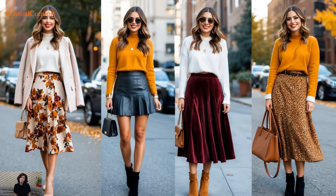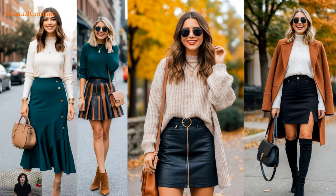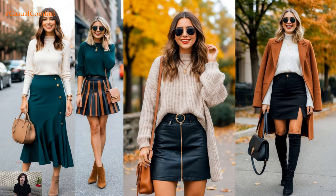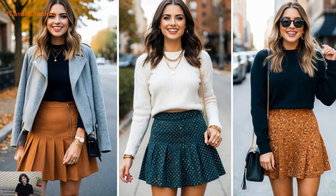When fall arrives, it's easy to get wrapped up in cozy sweaters and jeans, but why not elevate your autumn wardrobe with skirts? Skirts aren't just for spring and summer. They can be the perfect blend of comfort and style as the temperatures drop.